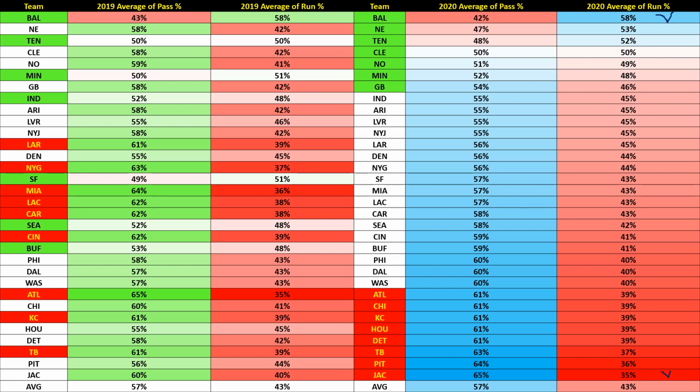I think Jacksonville really needs some rushing here. So you can see kind of patterns. So if there's a lot of run percentage, then there tends to be less passing. So when people were picking Baltimore wide receivers up, just realize they have the worst by far of any team in 2020 of passing. Not so good. And even here's 2019.